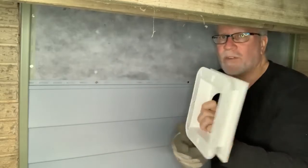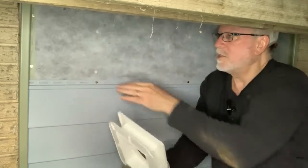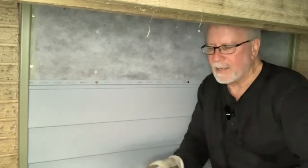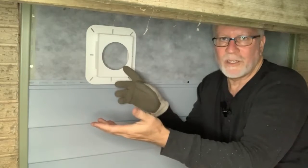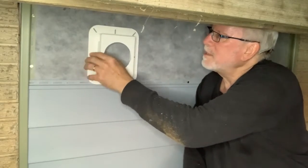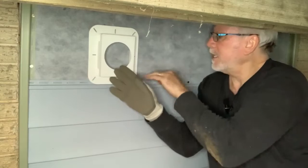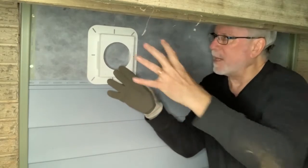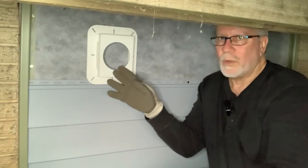And what I'd like is for there to be a 2x4 running across between these two studs here, so that this has some decent stuff to nail to, so that I can have something to nail into besides just this lame sheathing. And I guess I'll use one side for the 2x4, and then I'll run a 2x4 across here and across here, and then a little one in between. So this is going to get boxed in so that there's a vent on the outside where the exhaust will happen. So we have to locate that.